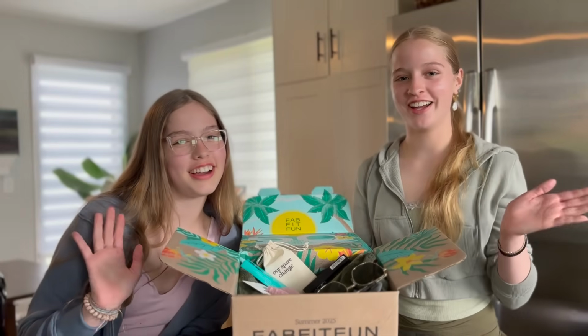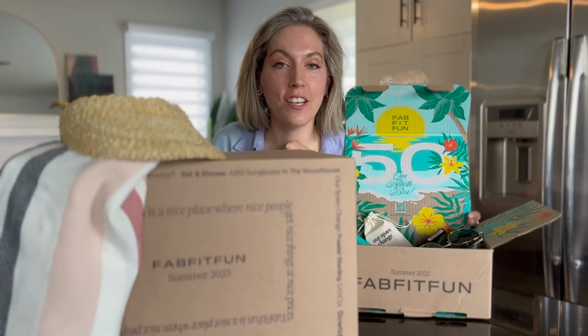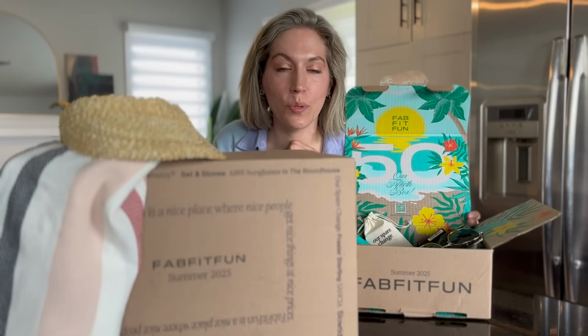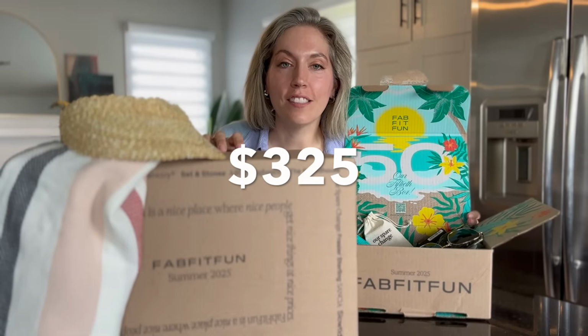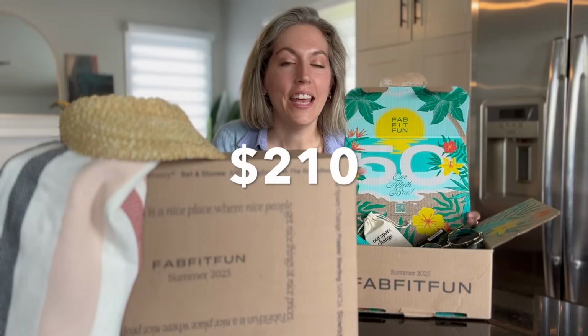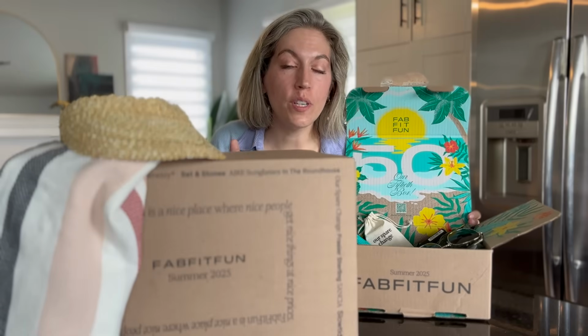Thanks, FabFitFun! Now that you've seen the quality and the retail value of the items that we picked in our boxes, let me tell you how much it would cost if you bought each box individually. For the items in the box that I selected, the total cost would be $325. For the girls selection, their total cost would be $210. Now, we had the same selection, it's just based on what you pick, and you do see the retail value as you go through and pick your items.